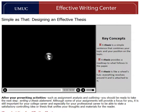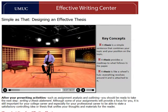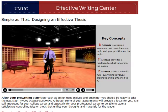Some objects incorporate 3D virtual sets and a learning agent composited into the set, such as this lesson on the thesis statement.